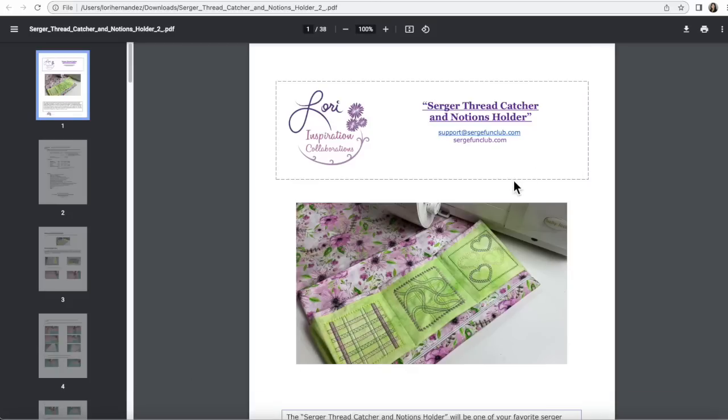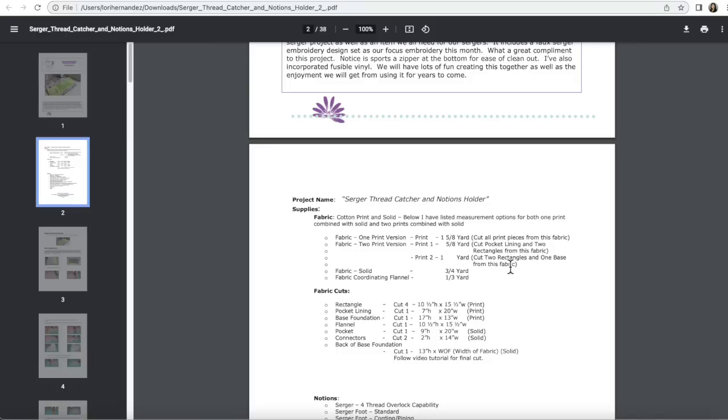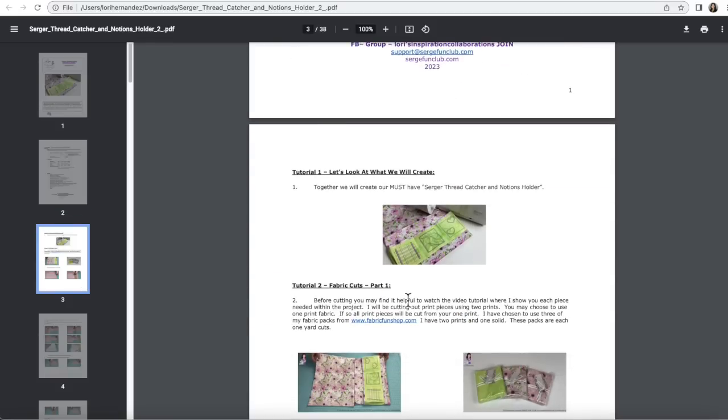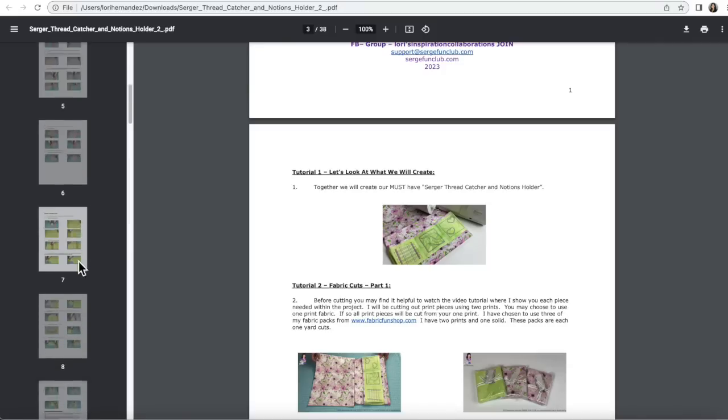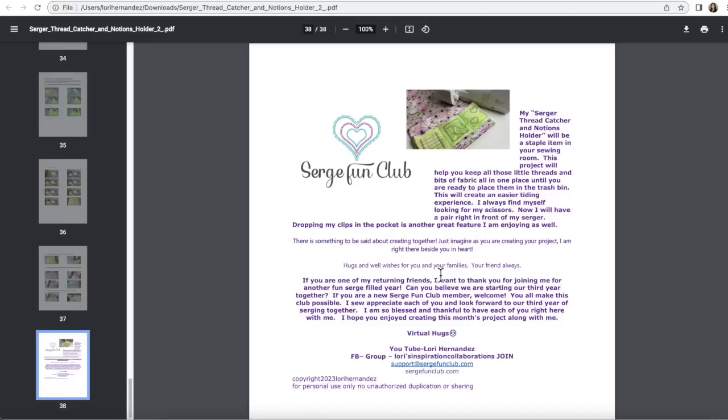You can print these. You may want to place them in a binder. Quite a few of you have let me know that that's what you do. When the project comes out, you print your reference instruction. That is a great reference for your video tutorials. You'll be able to see the supplies, your fabric cuts, and notion requirements in this area. And then you'll see how I have them labeled. Tutorial 1, let's look at what we will create. These titles coincide with each one of your video tutorials. And then all the way down to the bottom, I always enjoy writing a little something to you at the end of the project about the project itself.